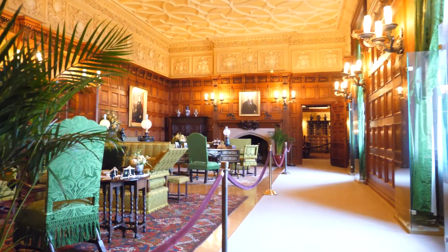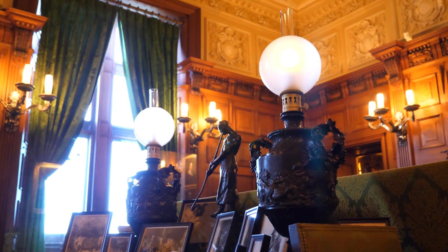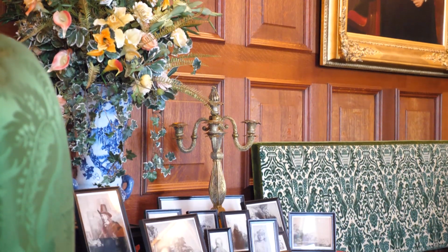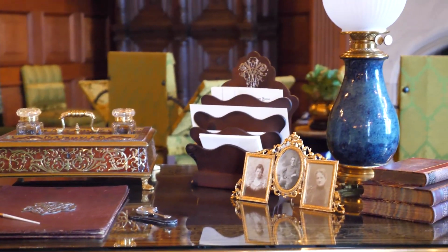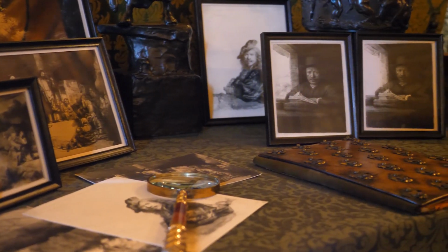So we are in the Oak sitting room. This is considered to be the Vanderbilts' private apartment. The Vanderbilts would have used this space as their own retreat space, as a respite, if you will. If you had been a guest, a close friend of the Vanderbilts, you may have received a private invitation to come into this space for a visit, maybe to enjoy tea, but certainly to view some of Mr. Vanderbilt's prized collections, which he had on display in this room.